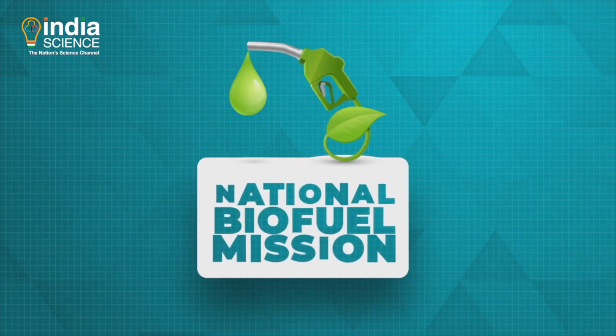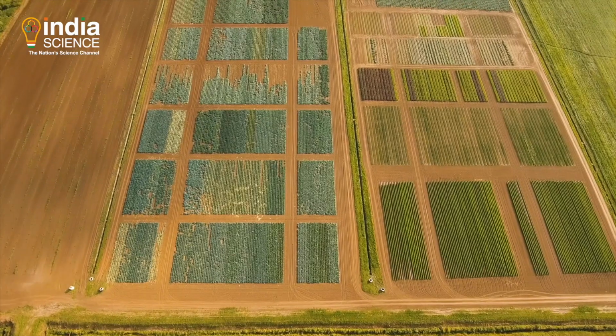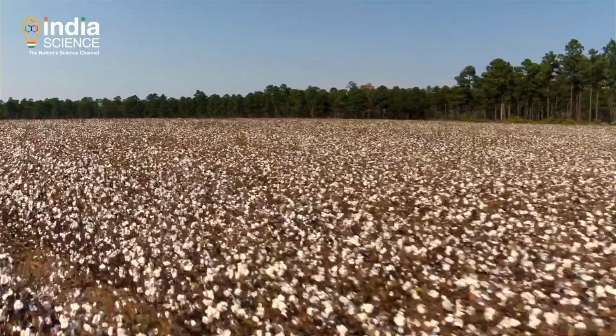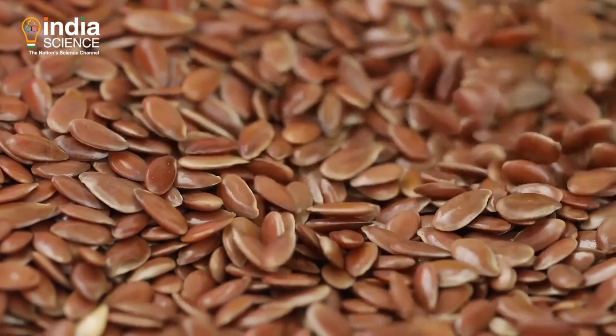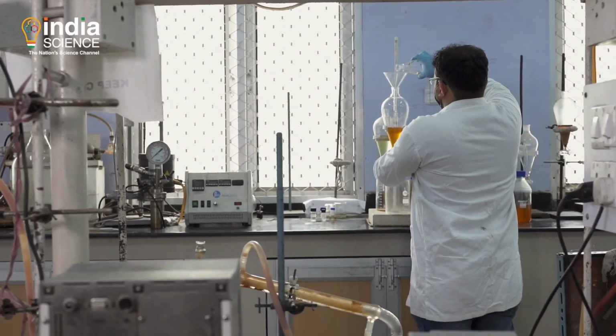The National Biofuel Mission has laid special focus on phased expansion of areas under biofuel feedstock crops like Jatropha, Pongamia, etc. It has included several small missions covering promotion of large-scale plantation of feedstock crops in forests and wastelands, procurement of seeds, and oil extraction, blending, trade and research and development.